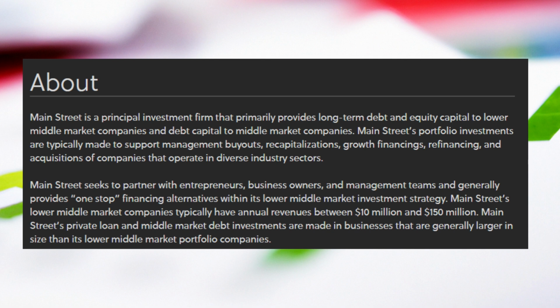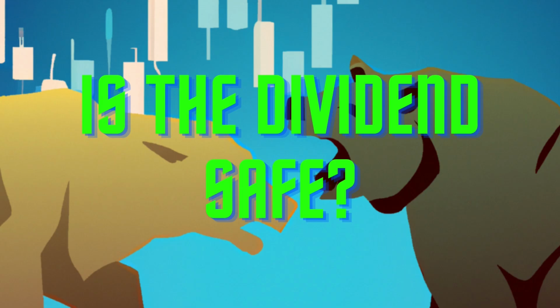Main Street seeks to partner with entrepreneurs, business owners, and management teams and generally provides one-stop financing alternatives within its lower middle market portfolio. Main Street's lower middle market companies generally have annual revenues between $10 million and $150 million. Main Street's middle market debt investments are made in businesses that are generally larger in size than its lower middle market portfolio companies.